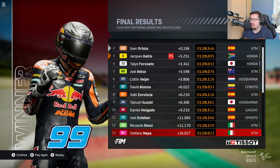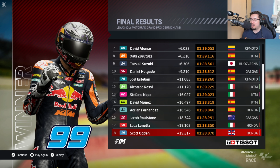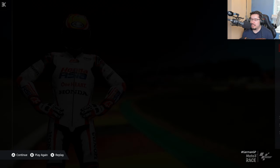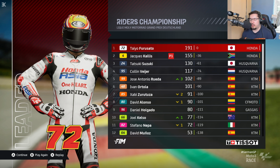And you've got Esteban, Rossi, Nepa, Munoz, and Angel Fernandez grabbing the final point for their part, so they do add to their total. Anyway, despite Ankel and Farioli not finishing, in the championship the lead is reduced to 36 points between the Japanese and South African. It's only 2 points, unfortunately for Callis, he's made up, but every little helps, alright?